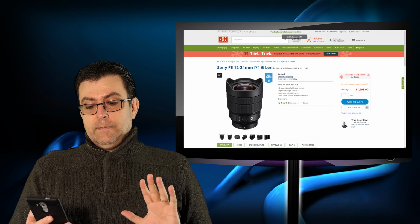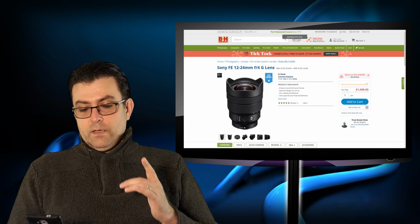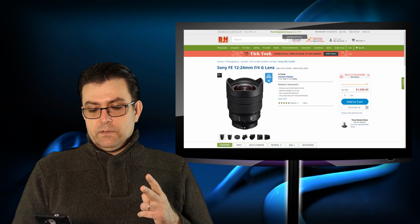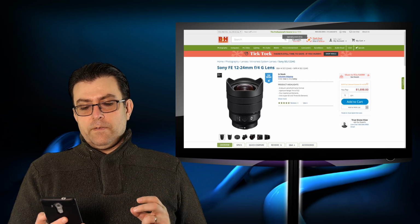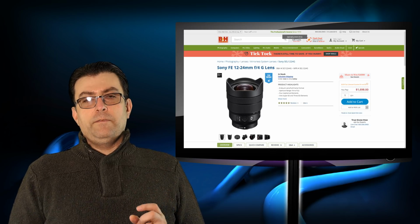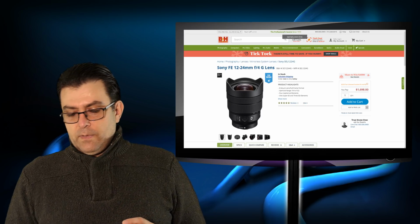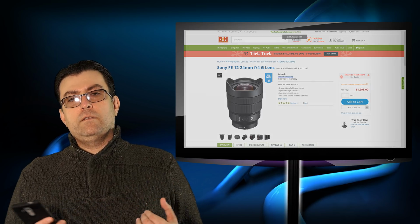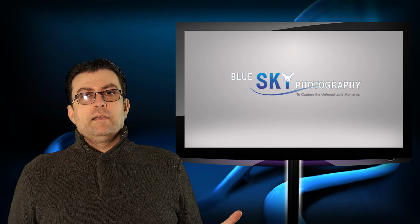Now, obviously, these lenses are full frame. They are FE lenses. I'm talking about the 16 to 35 f2.8 G Master, the 12 to 24 millimeter f4 FE, and the Sony Zeiss 16 to 35 f4 lens, which is $1,250. These three lenses are full frame lenses. And maybe some people will say, yeah, but they are full frame lenses. It's not my fault that Sony doesn't do comparable zoom lenses for the APS-C size.